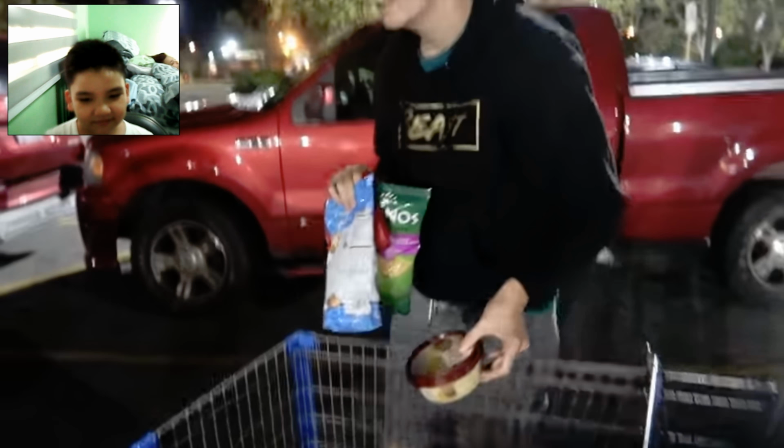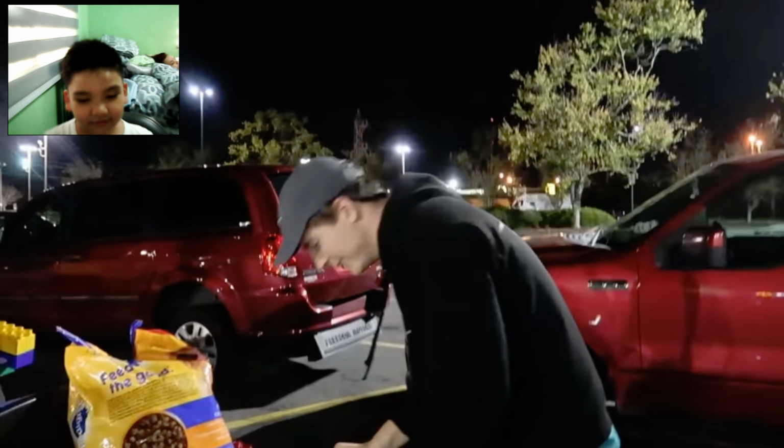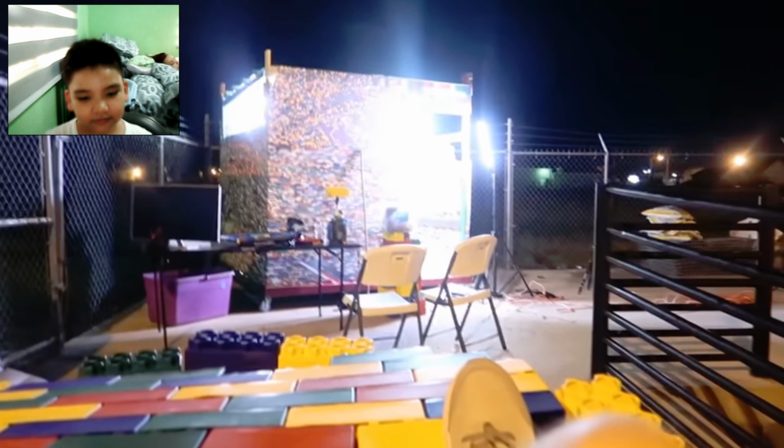If somebody heard you say I'm living in the house for a day, they'd be like, wow, poor guy. Huzzah! I guarantee you when we get back to the Lego house, at least something's gonna be missing. It's lit up. Oh my goodness, dude, the Lego house looks lit. So much better at night.